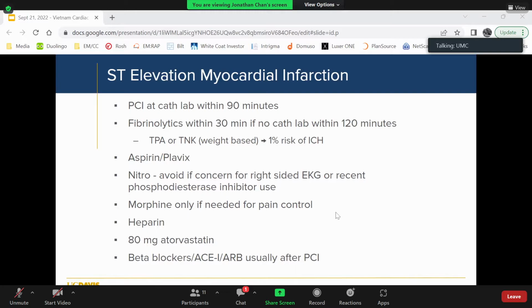In Vietnam, we don't usually use fibrinolysis. If the patient has an ST elevation myocardial infarction, we usually inform another center. We have a cath lab, so we transfer the patient very quickly to the hospital with the cath lab for the patient.